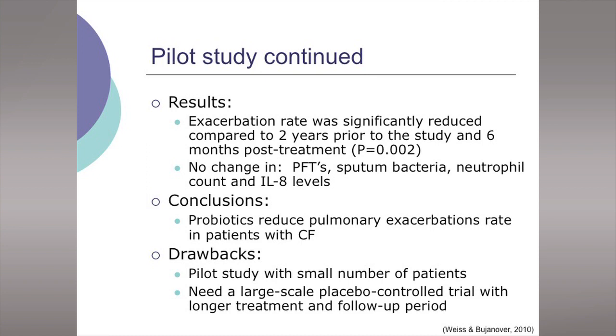And the results showed that exacerbation rate was significantly reduced compared to 2 years before the study and 6 months after that study as well. However, there was no change in pulmonary function tests, sputum bacteria, neutrophil count, and interleukin-8 levels. In conclusion, they said probiotics reduce pulmonary exacerbation rate in patients with cystic fibrosis.